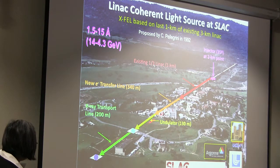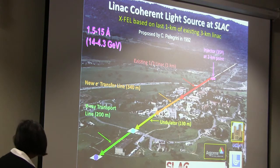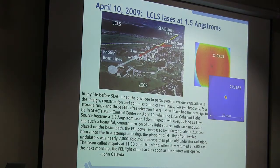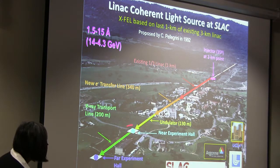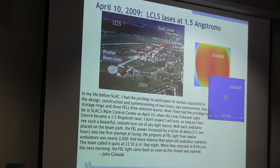It would send them through an undulator hall, which is a periodic array of magnets about 100 meters long, and it would be transported to the near experimental hall where we do experiments, or the far experimental hall where other folks would be doing things. It was a collaboration of many, many labs. It was so exciting when this thing lased for the first time at 1.5 angstrom back in 2009.